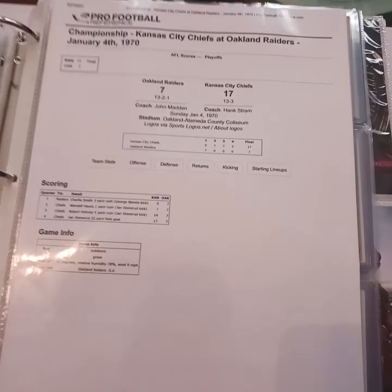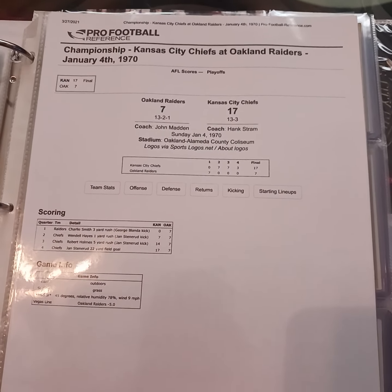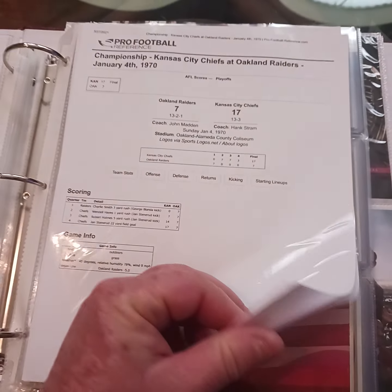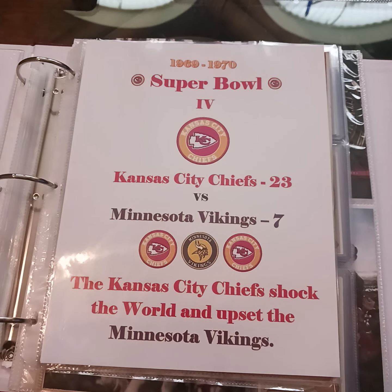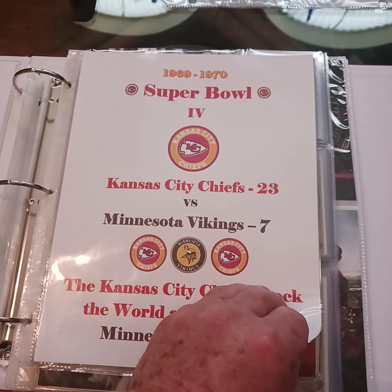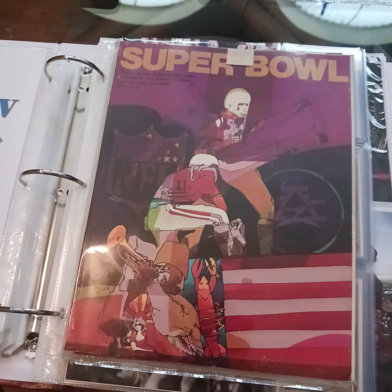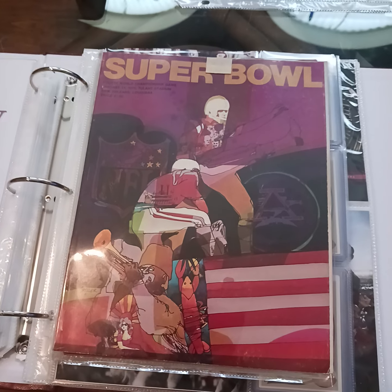All the stats and everything. And then Kansas City beat the Raiders 17-7 to go 13-3 for the season going into the Super Bowl. And then they beat the Minnesota Vikings 23-7 in the Super Bowl. And that is the Super Bowl, actual Super Bowl program.